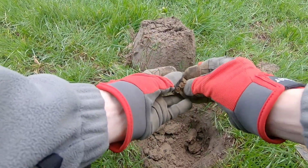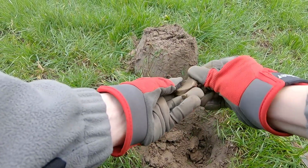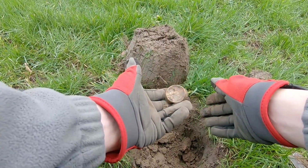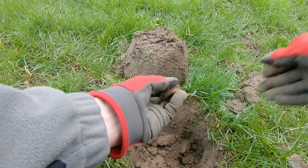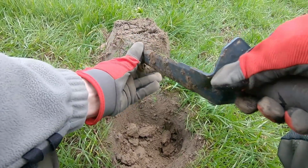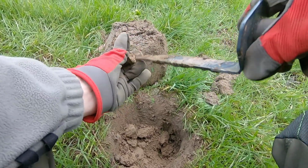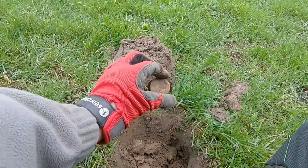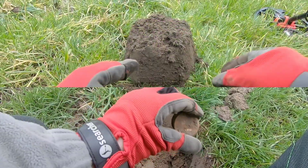What have we got? Bloody hell, that is deep for just an old bottle top. Makes me wonder whether the medieval coins are too deep, because I know this hasn't been ploughed for ages, whether it's been ploughed at all. Never mind, no wonder it gave a good signal.